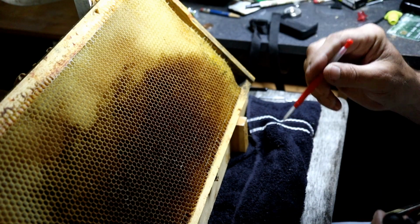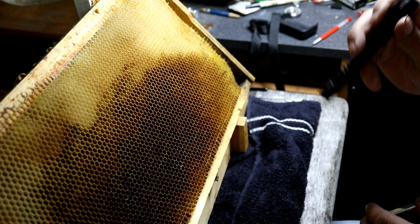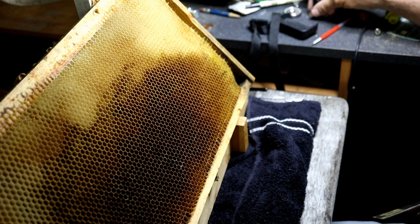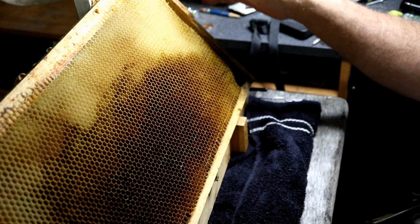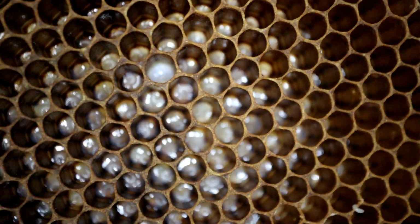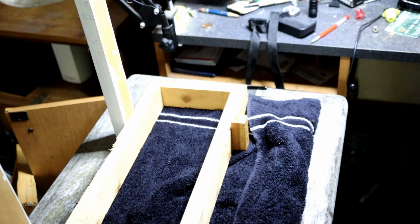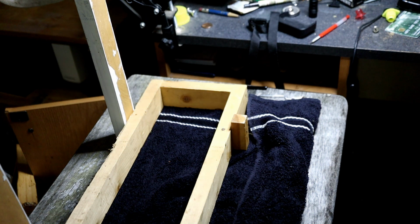Okay, I'm going to get this frame back into the original colony and then get these grafts in. But just wanted you to see, this is about the right age larvae that you want to see. And there was a lot of it. So, beautiful frame for grafting. And let me get this back out into the hive so we don't lose these bees.